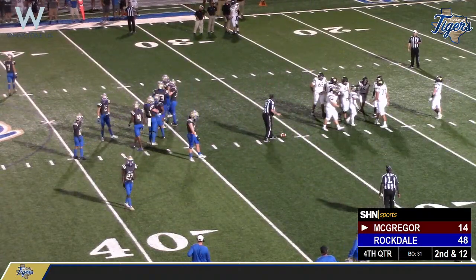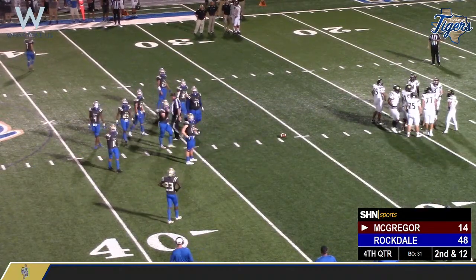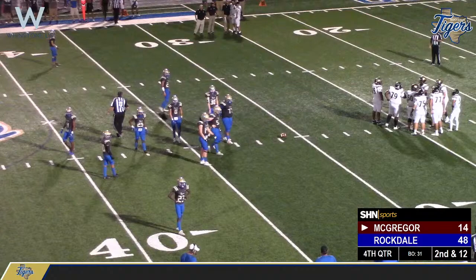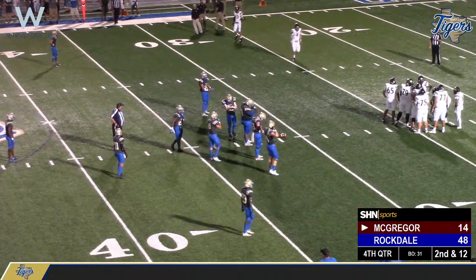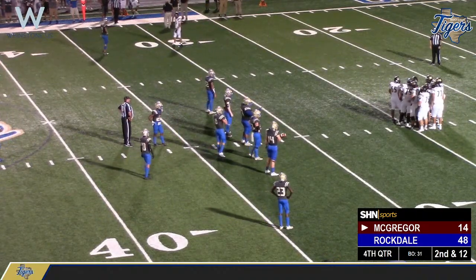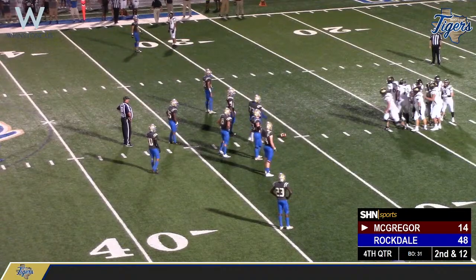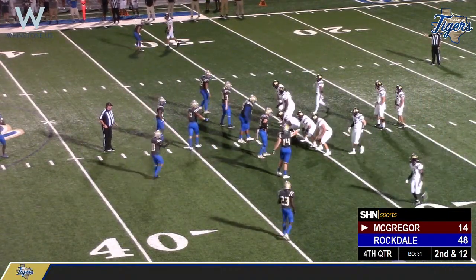Number 5, Benitez, the ball carry. So to bring up third, bring up second down at about 12. Loss on the play, 2nd and 12. With 3:20 to go in the ball game, the Tigers leading at 48-14.